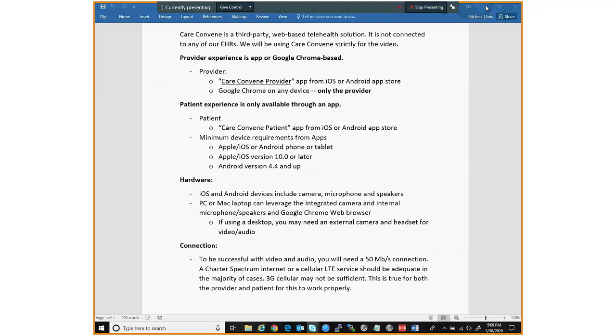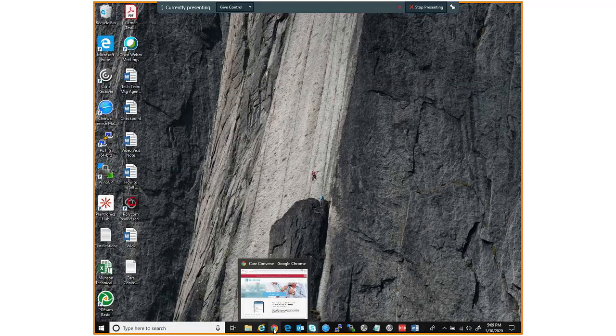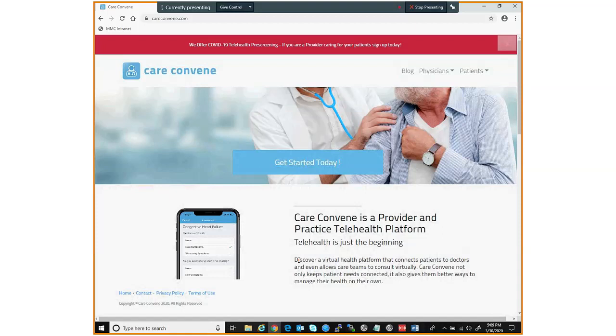I'm going to show mostly the Chrome access just because it appears better on the screen, but also show the patient experience. The provider would go to careconvene.com, or if you're given a link, right directly to the login page, but careconvene.com will bring you to the right spot. You click on physicians, go to log in the physician dashboard.